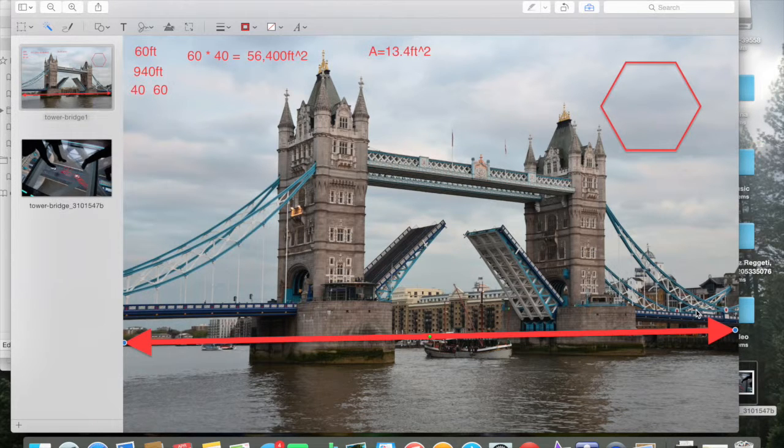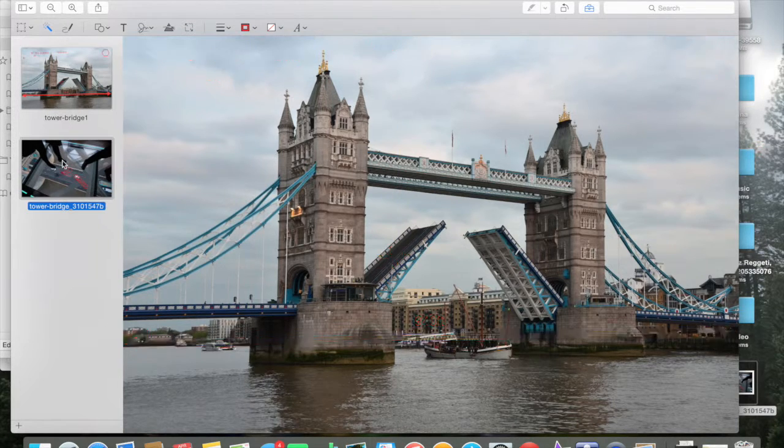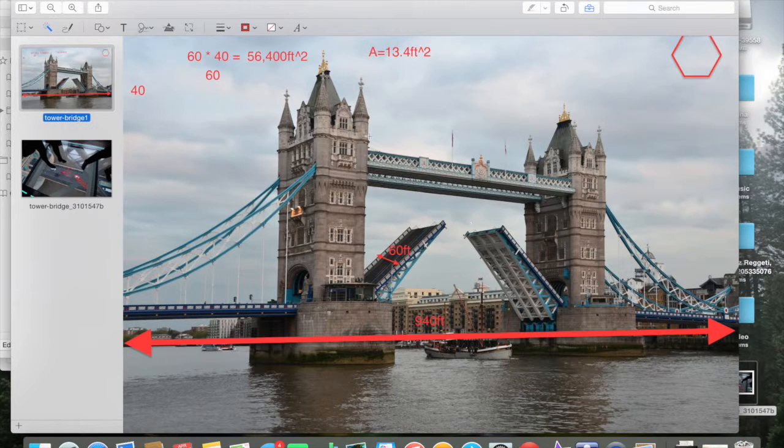Hiya everybody. I am back. We are about to study the road dimensions to see how many solar panels we would need to build to be able to cover the whole road. Here we have a length of 940 feet and a width of 60 feet, but when I mean the width, is referring to the roads of the bridge, not the height.